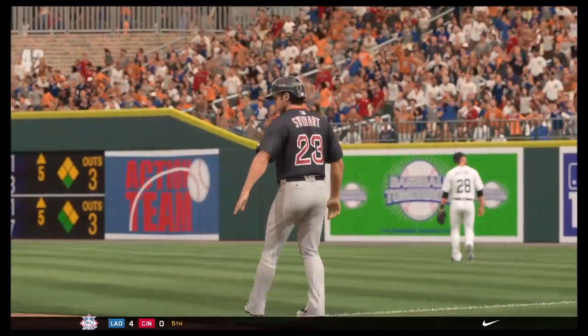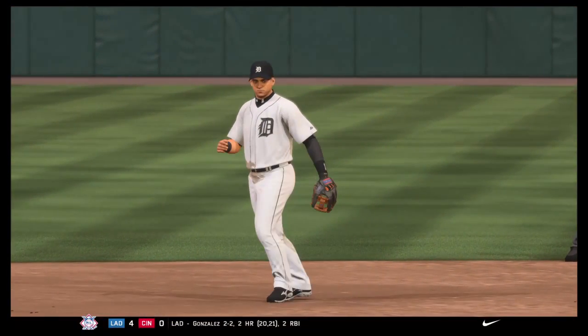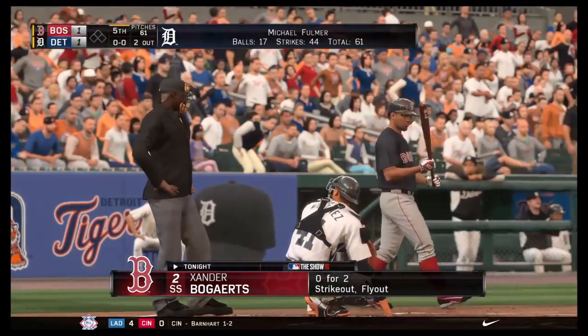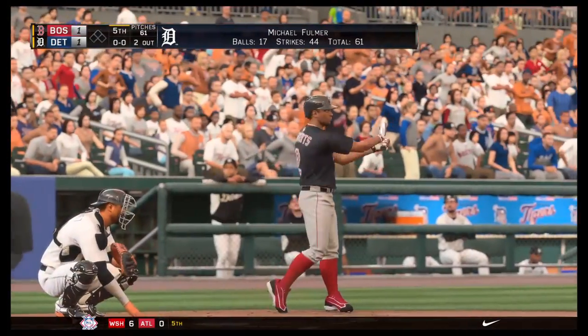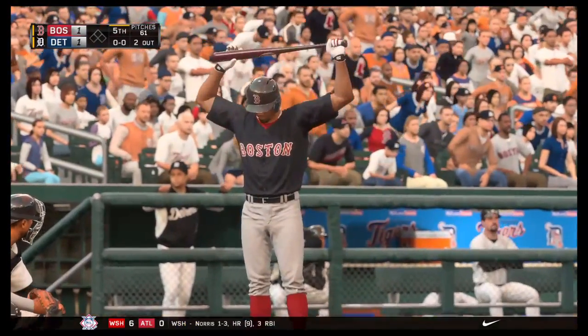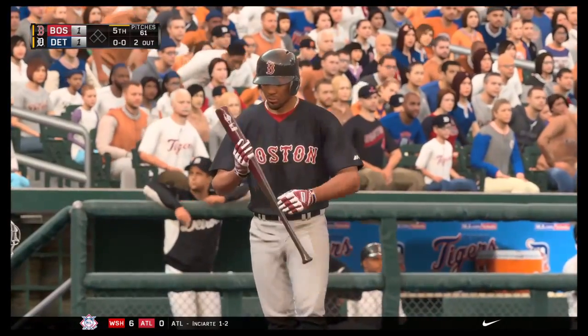The shortstop, number 2, Xander Bogaerts. Xander Bogaerts will stand in for the 3rd time now, still without a hit, so that streak could be in a bit of jeopardy. And I think that's in the back of his mind, but it's not something he's really focused on. He just wants to get up there and put a good swing on the ball.